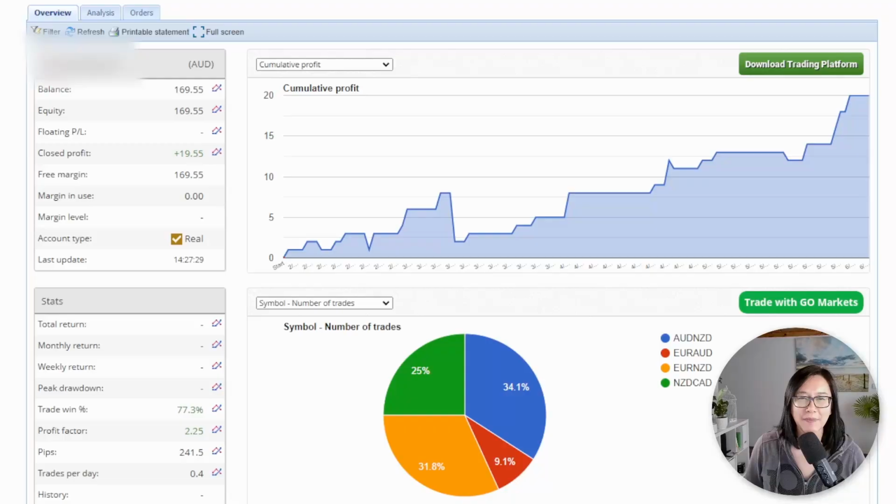Hi traders, I've been testing the Evening Scalper Expert Advisor for 4 months now. This is my own personal account trading the Evening Scalper Pro. This account started on the 2nd of Feb and that was 4 months ago. It started off at $150 and right now it is up $19, which is about 12%.